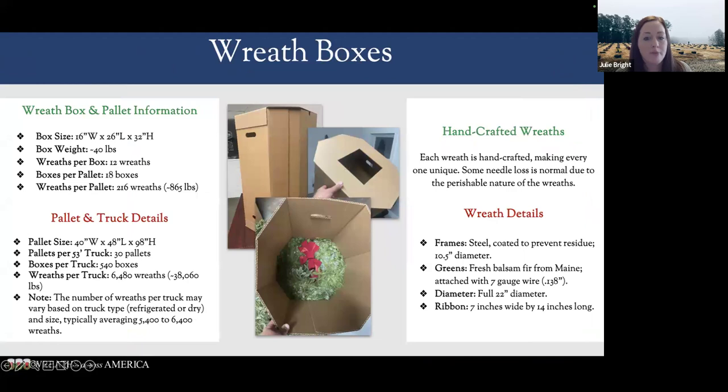And let's talk a little bit about wreath boxes. This was our new wreath box. You can see in this picture here. Last year, we did switch to that new rounded box, which keeps the wreaths from squaring up quite as much as they do during shipping, so they don't have to fluff out as much. Each box holds 12 wreaths. It weighs about 40 pounds. There are handles on both sides and on the ends, so you can easily tag team it with two people to carry it if need be.